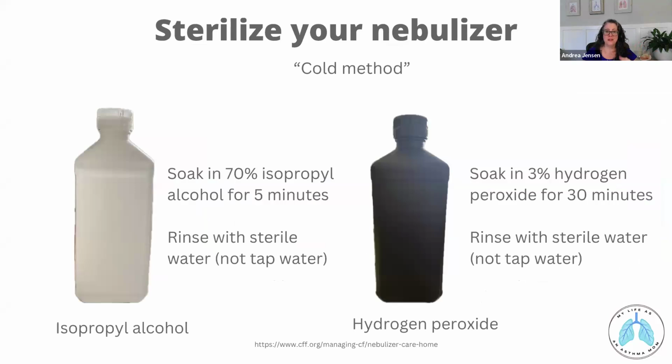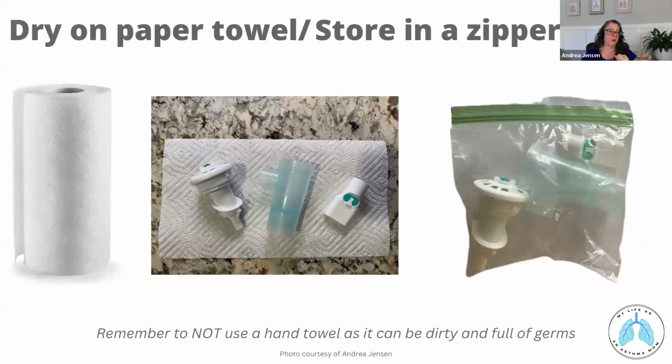That's the heat method. There's also a cold method where you can either use isopropyl alcohol, tongue twister, or hydrogen peroxide. So the alcohol is a 5-minute soak. The hydrogen peroxide is a 30-minute soak. Rinse with sterile water, not tap water. And then I always dry mine on a paper towel, and then I put it in a little Ziploc bag. Don't use a hand towel, it could be full of germs.